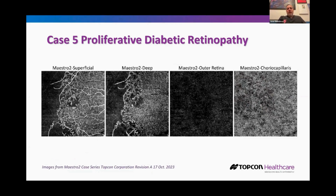Here it's really, really impressive the way you could see the detail of the different pathology. Again, in this case, this is diabetic retinopathy. We're looking at the superficial and the deep plexus. You could see really good where is the lesion, where are the parts that are non-perfused, where is the part that is normally perfused, and where are neovascular vessels trying to perfuse different areas.